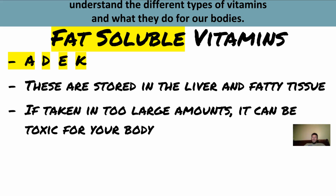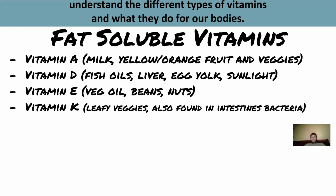A great example of this is if you've ever been out in the sun for a long time and gotten a sunburn, or sun poisoning, where you've almost gotten yourself sick, or you just had a bad sunburn for a really long time, maybe 5 to 6 days, where it burns, it hurts, maybe you've even blistered. You have an excess of vitamin D in your body, and you can get sick from it, and that's where that feeling comes from. That's just an example of that.